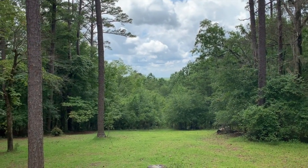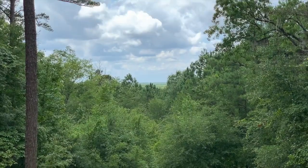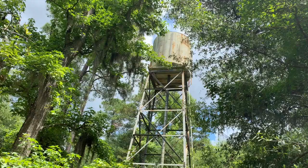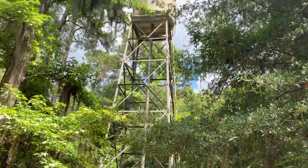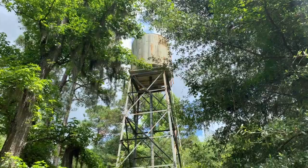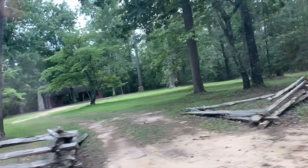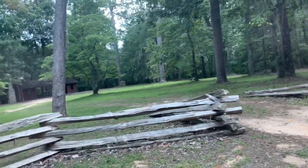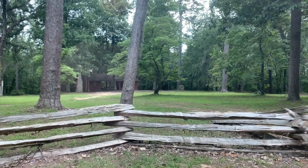You really can see way out there. Look at that. That's pretty cool. It's like an old water tower, just hidden away in the woods here. This is the Hilltop Shelter. This is just the other one that they've built. Pretty much the same. This one looks like it has a fireplace in it though.